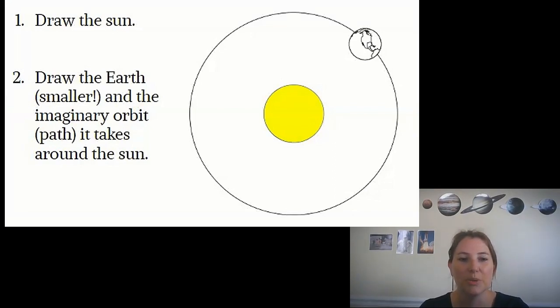What I want you to do on your paper is draw a sun in the center. Remember, the sun is a star. It does not move. It stays in that same spot. The planets, including Earth, revolve or orbit around it. Our planet follows an imaginary line called the orbit. It's like a path. So go ahead and draw Earth on an orbit around the sun.